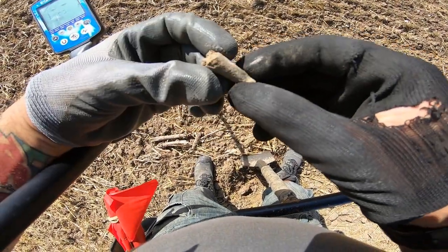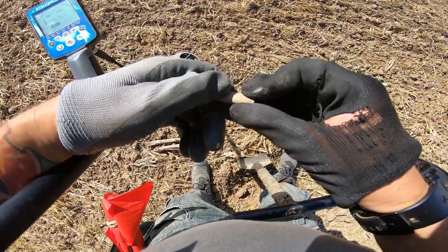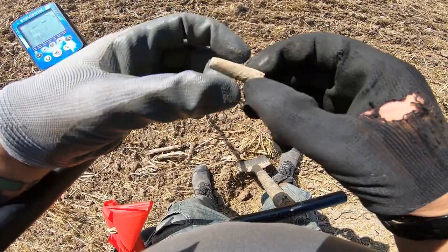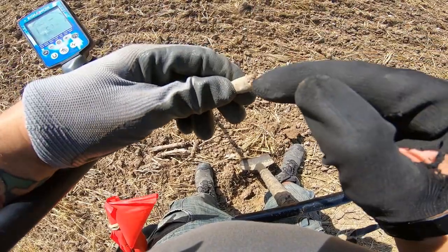And I thought it was going to be a bit of tat, but I think it's the end of a walking stick or an umbrella now looking at it. It's silver covered copper. Yeah, there's wood inside it.